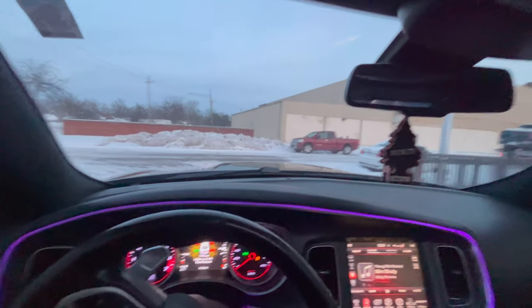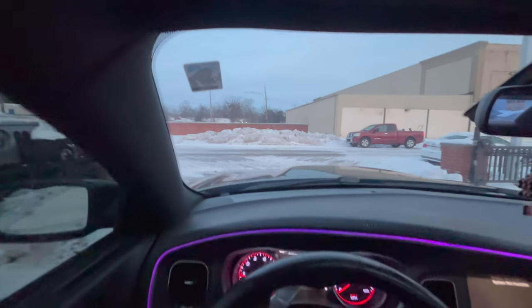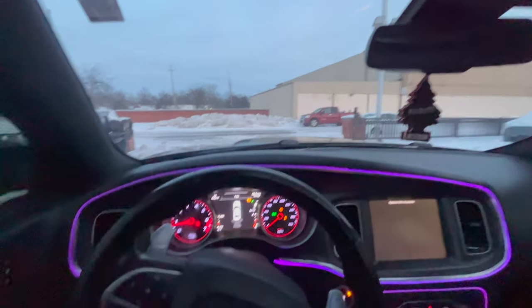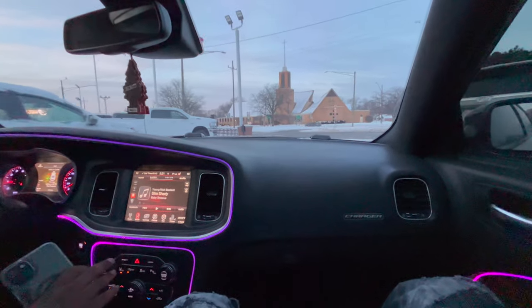Oh. I'm about to go the other way. That motherfucker looks steep, don't it? Look, gang. That looks steep. It was our trade-off. Bro. Oh, my God. I'm lost.